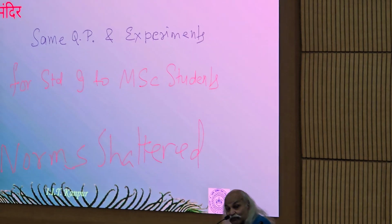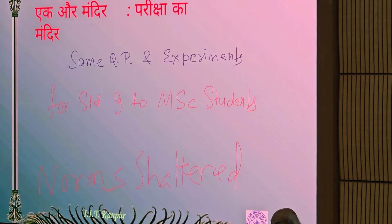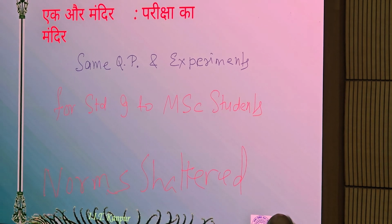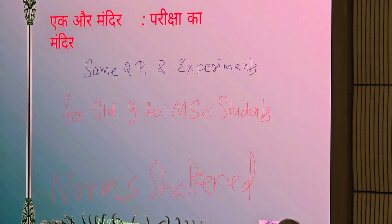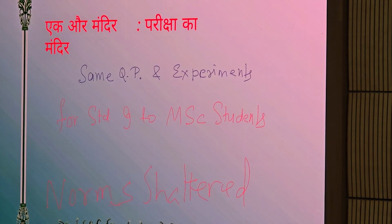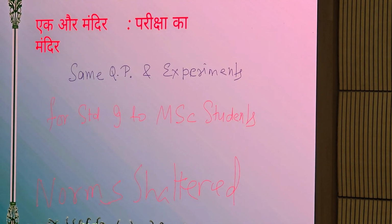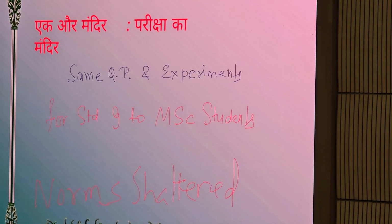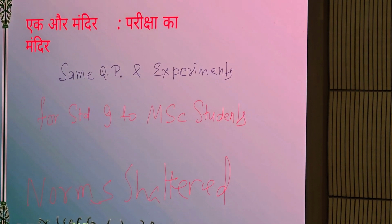Okay. The same question paper and the same experiments go to class 9th, 10th, 11th, 12th students, BSc students, and MSc students. Same paper for everyone. And since it has been several years now, the data that we finally get tells us there's no advantage of being in higher classes. We have collective data from the screening test, where we do not differentiate between college students and school students.